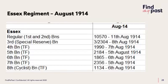And here again is a snapshot of the Essex Regiment in August 1914. So at this stage, by the 11th of August 1914, the regular battalions had recruited 10,570 men. So that's the number that's being issued on the 11th of August 1914. The 3rd Special Reserve Battalion, that's the number there, and then these other, 4th Battalion, 5th Battalion, and so forth.